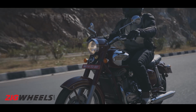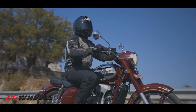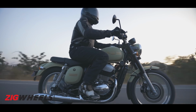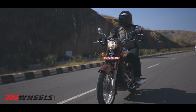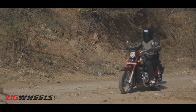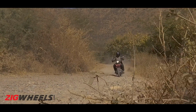The one thing is the seat, which is really quite slim and firm, which is a good thing if you're into really doing long distances, but for shorter rides in the city, you'd wish that it was a bit on the softer side. Also, tall riders will feel a bit cramped on the Jawas. But let me give the Jawa a compliment. The headlamp. It lights up the road beautifully. And now I'll give it a big compliment. Just look at this. The suspension is fantastic.